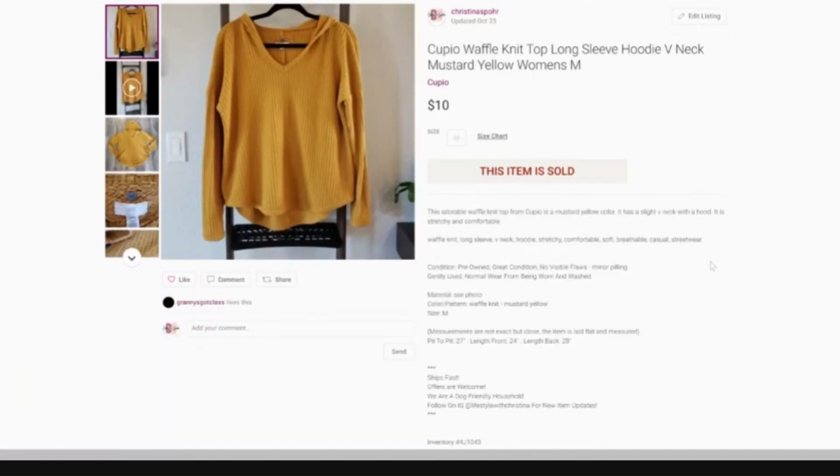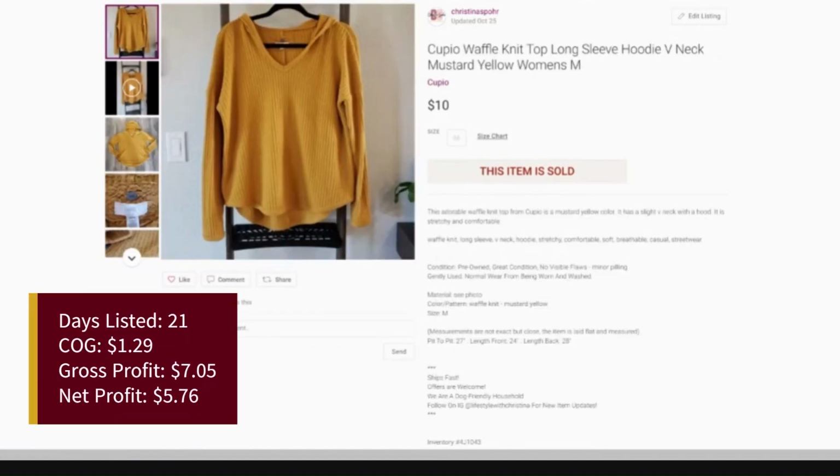$5.76. This Cupio waffle knit top was listed October 4th, 2023. It sold October 25th, 2023. It was listed 21 days. My cost of goods was $1.29. I listed it for $15 and it sold for $10. Minus the Poshmark fee of $2.95. My gross profit was $7.05 and my net profit was $5.76.